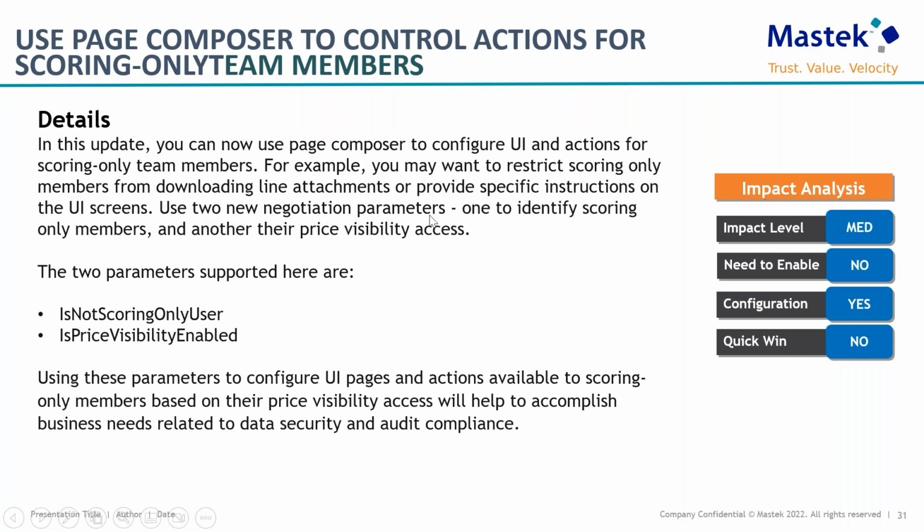Use two new negotiation parameters, one to identify scoring only members and another price visibility access. The two parameters that are supported are Is Scoring Only User and Is Price Visibility Enabled. So these are the two parameters for identifying the scoring only team members.